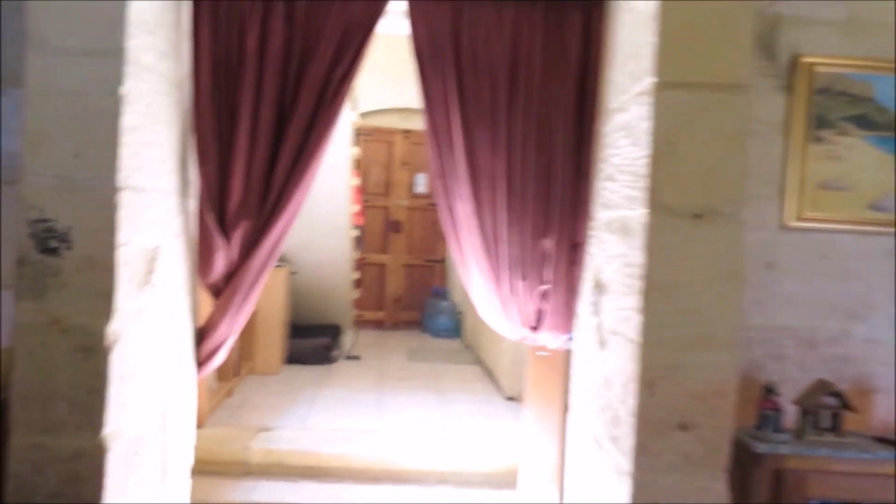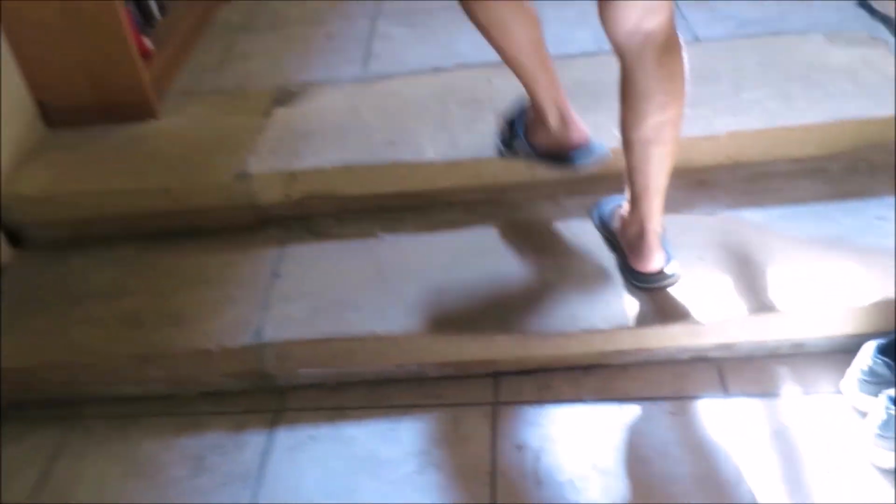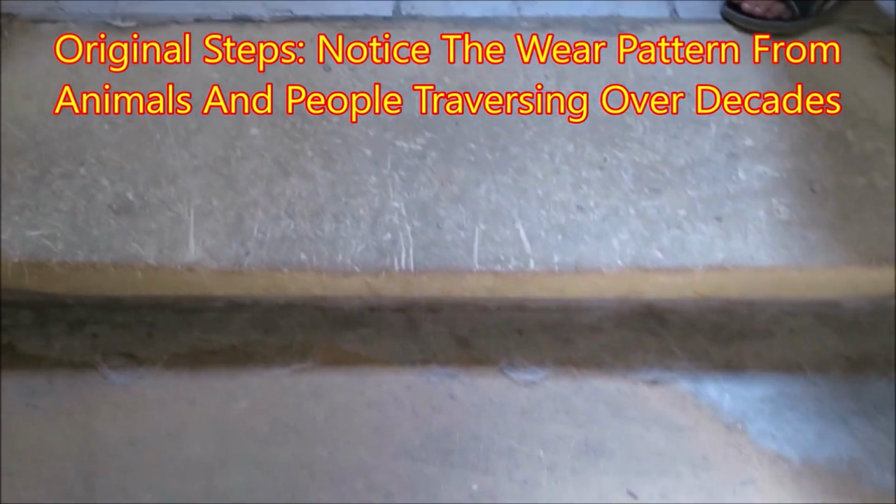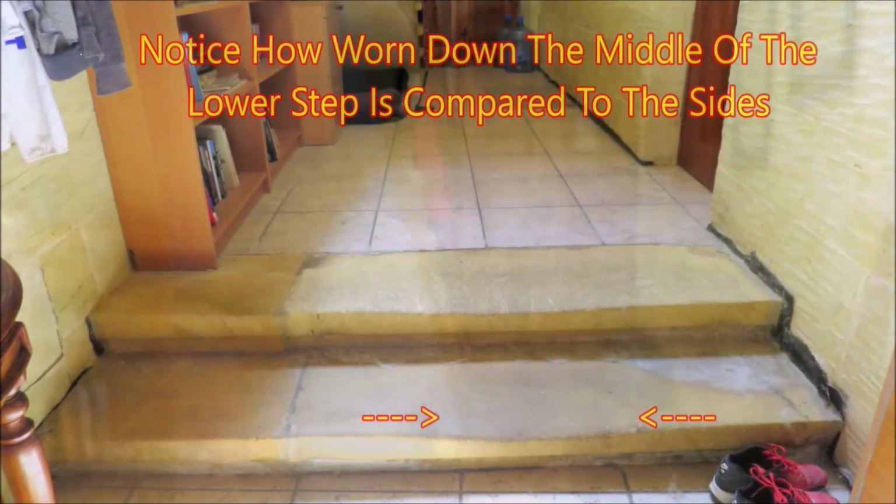So now we're going to go upstairs this way. Right. And point out these are the original steps. As you can tell, there's this wear pattern. Absolutely, this is where no doubt goats and sheep would run in and out, coming in and out of the house.